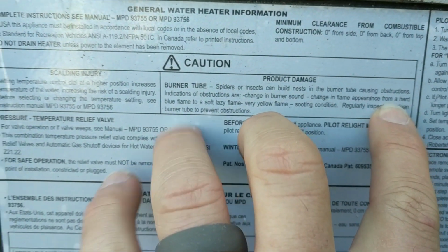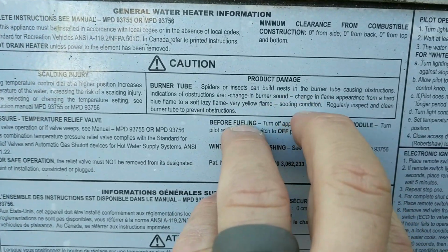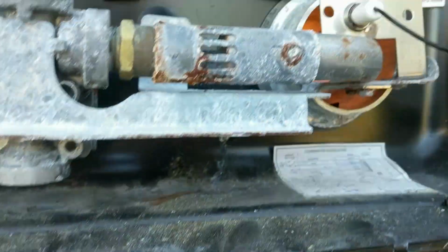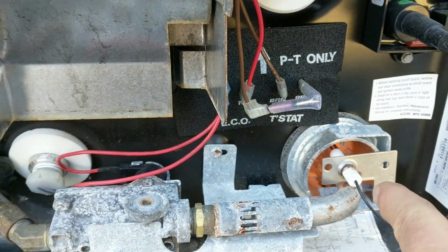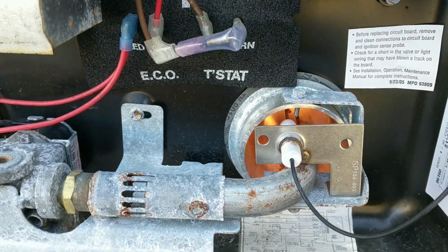Change in flame appearance from a hard blue flame to a soft lazy flame, very yellow flame, sooting condition. Regularly inspect and clean burner to prevent obstructions. Well, I definitely have a soft lazy flame and I have soot. So what I'm going to do is, when this cools off, take this burner tube off and inspect it and see if we got any obstructions in there.